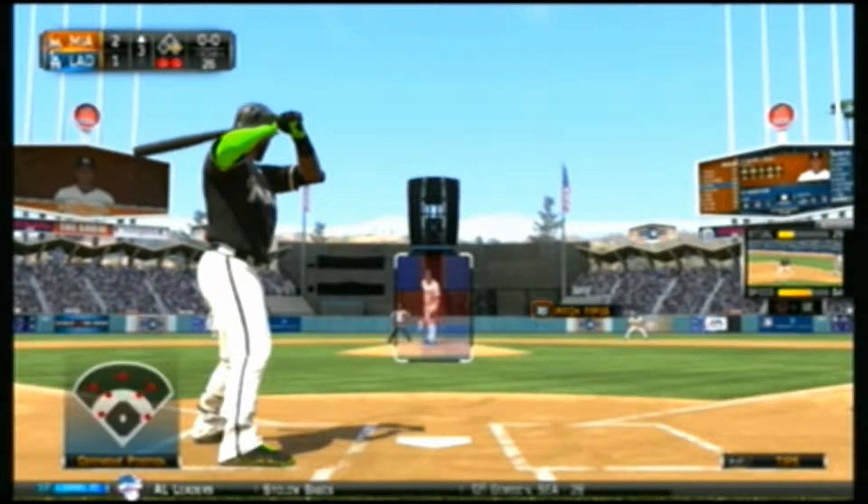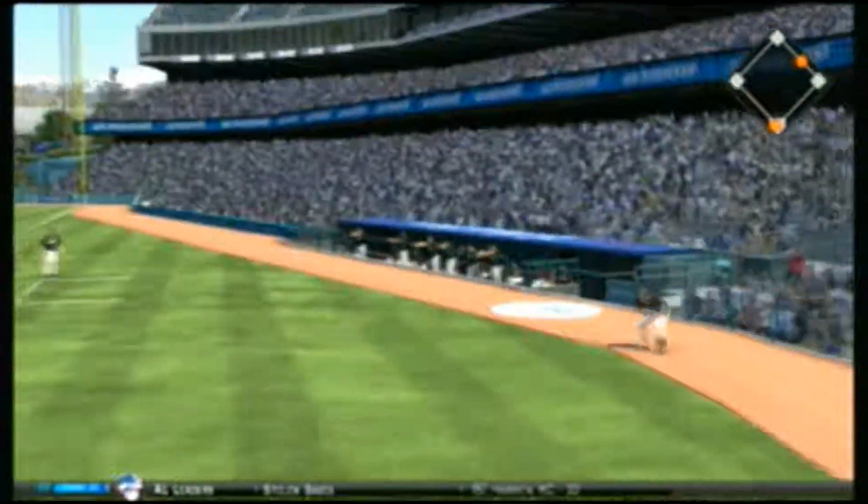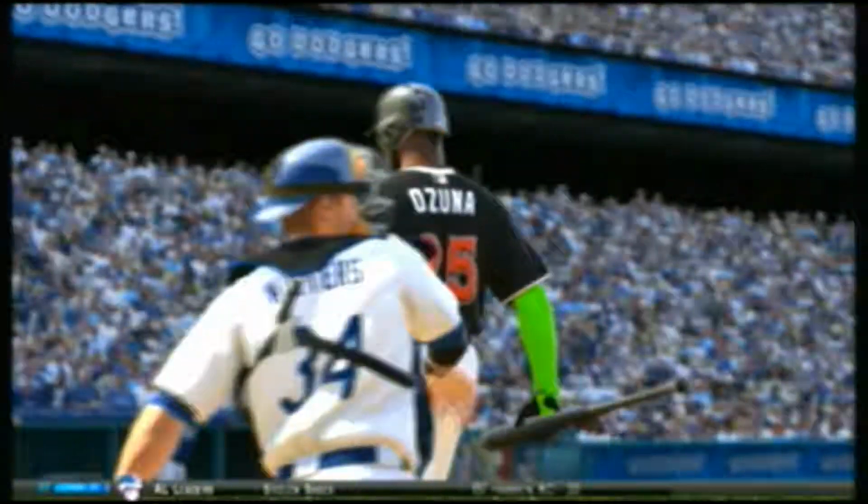Marcell Ozuna will stand in here. He doubled his first time around. Come on, Dodger! First offering on the way. I had him guessing that time as he's barely able to foul it away.